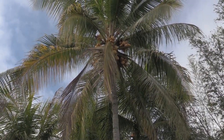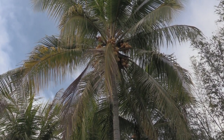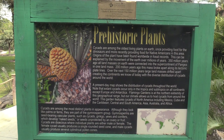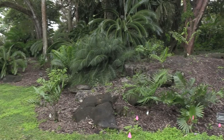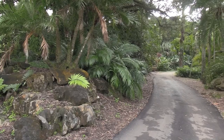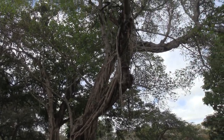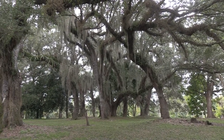You got the pods growing on the trees up in my area of Florida, but it doesn't grow fruit because the climate's not warm enough. Prehistoric plants. Now this is a fantastic looking tree. See all the Spanish moss on these oak trees.